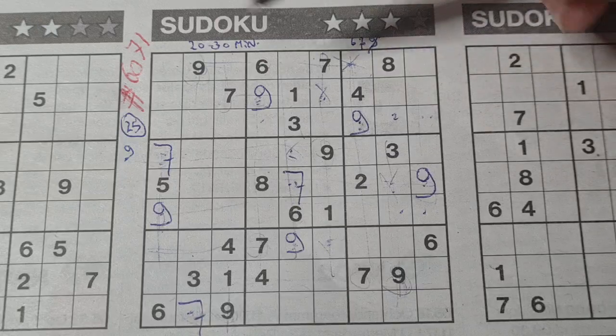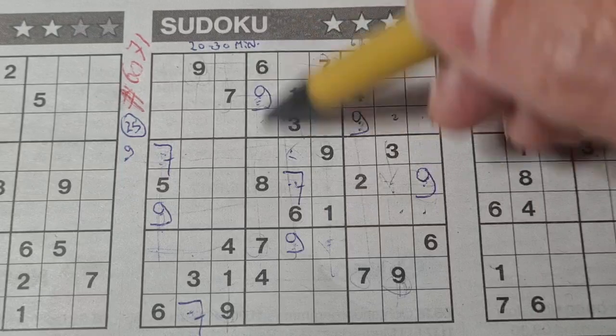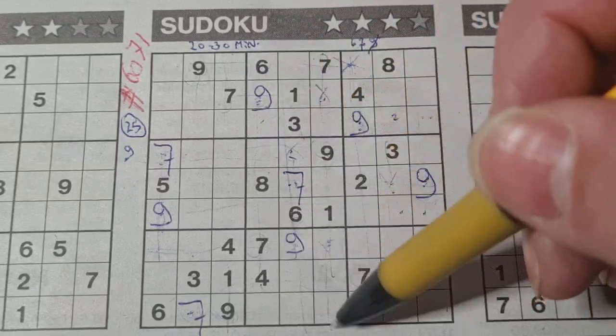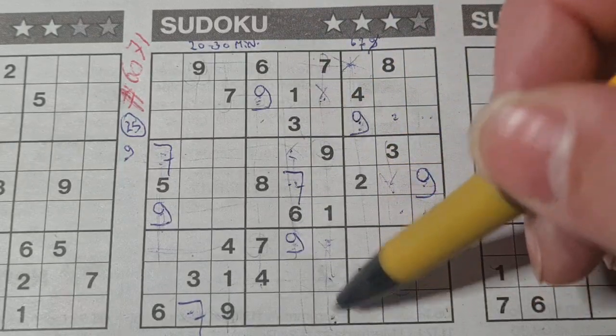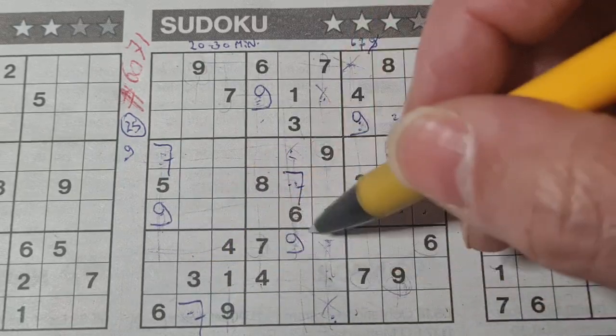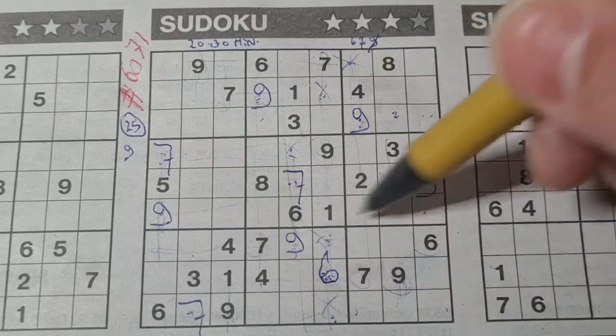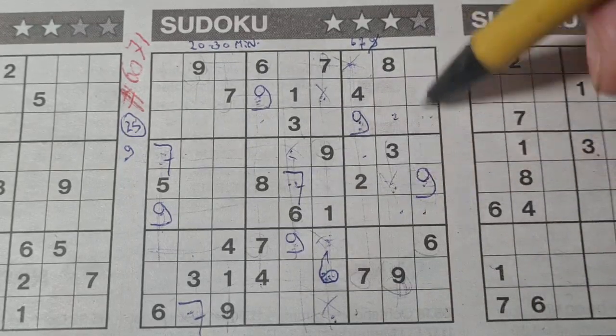How about the 6 then? 6 in this column, 6 in the middle column. So in the column next, the only 3 places left for the 6 should be here or there. We see a 6 in this row, no 6 there. Here 6 in that row, so no 6 there. So the only place left for the 6 should be there.